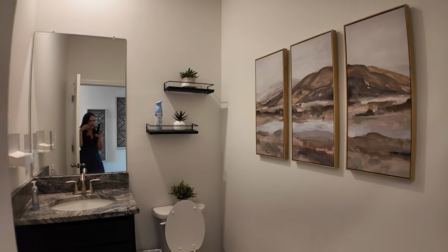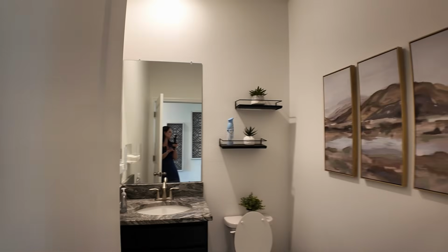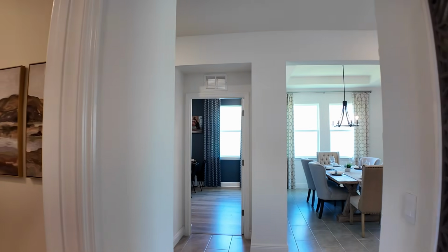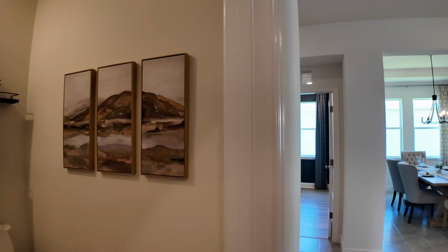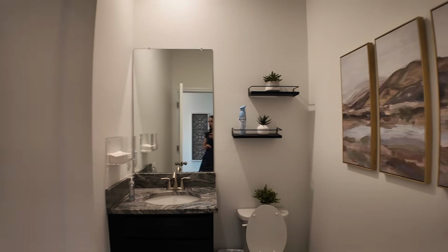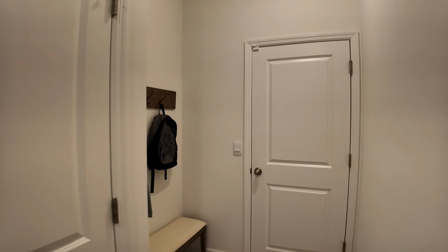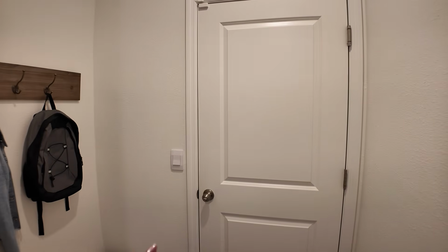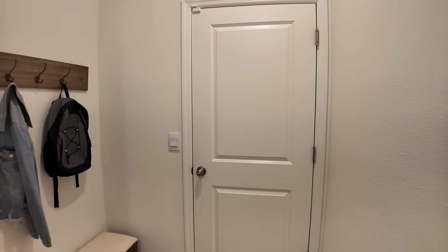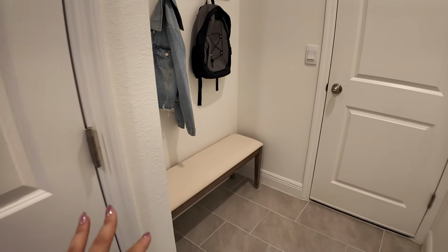So this is a half bath. This is a perfect little setup here for when you have guests and you're hosting dinner, you're hosting Thanksgiving, Christmas, New Year's Eve festivities. This makes the perfect guest bathroom here. And then as you make your way, this is actually the entrance to the home from the garage. So this makes the perfect little drop station here.